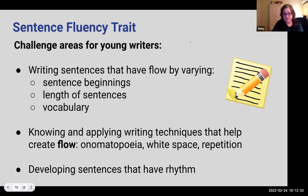And that brings us to the second bullet, which is also all the different writing techniques that students need to use to develop writing. For instance, onomatopoeia, the use of white space on a page. Is the writing spread out? Is it close together? Is it making kind of a diagonal on the page? And then repetition. And then the last one is developing sentences that have that rhythm and have that flow. So those are the challenge areas we see many people talk about as far as the sentence fluency trait goes. And this is why we want to help students develop that trait.